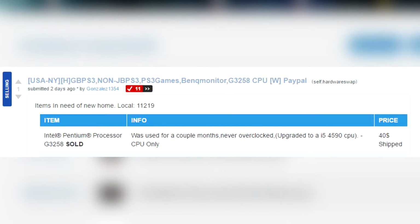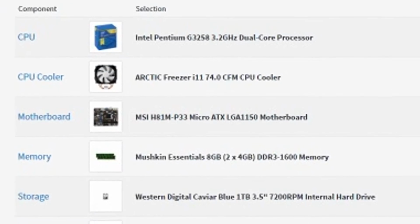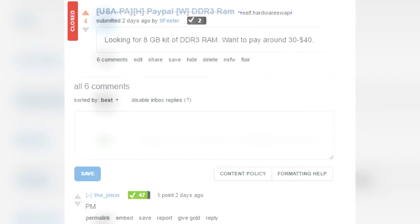The CPU I was able to find for a good deal at $40 and the motherboard for $35. For RAM, I suggest finding a speed and size that works for you. This is pretty simple, and most RAM that is in the correct series, like DDR3 in our case, will just work. But I do suggest getting at least 8 GB of RAM. I posted on Hardware Swap and got a reply in about 2 minutes, and I only paid $30.